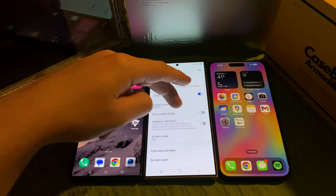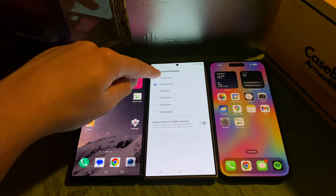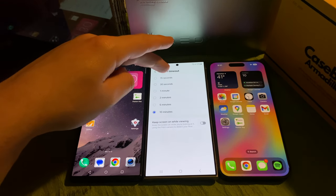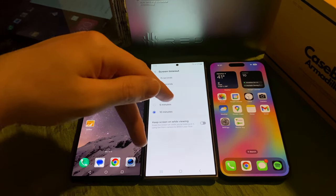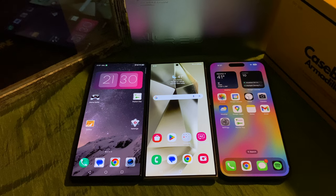But yeah, we're going to go into some settings and I'm just going to show you guys, I guess, real quick. I think I'm turning the screen timeout off, putting it at 10 minutes, so we are not getting the constant screen timeout. And then, so we're getting back to the home screen, but of course, these devices do look fantastic.